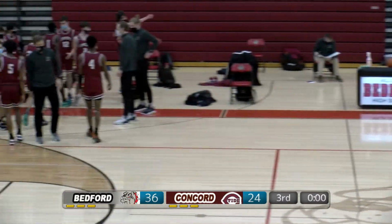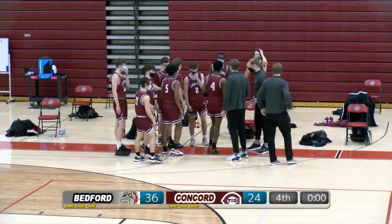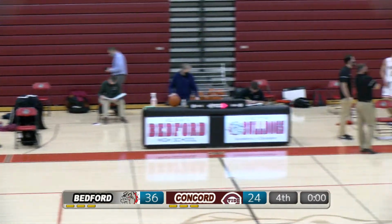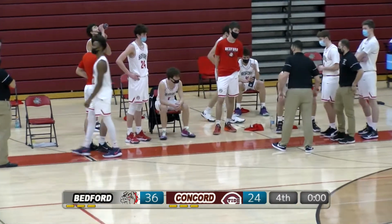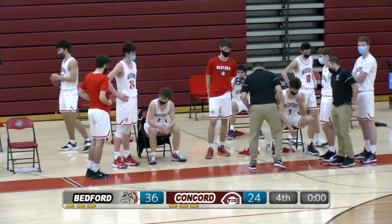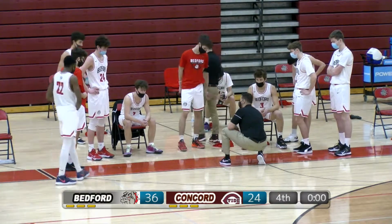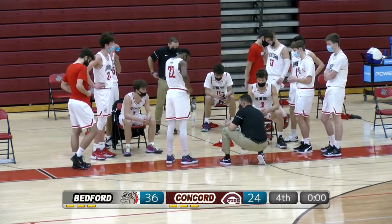Bedford leading the Crimson Tide by 12. And the Tide, or the Bulldogs, I should say, are in good stead here. They've got pretty good control of the game. They can't let Concord get back into it there. In this period, they had let a big lead slip away and allowed the Tide to get within 7 points, but then they righted the ship, got some points, and built that lead back up.